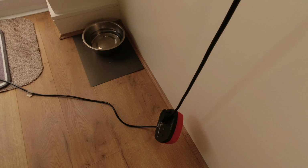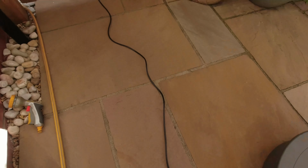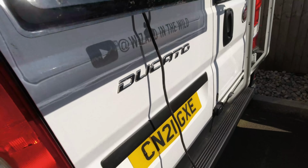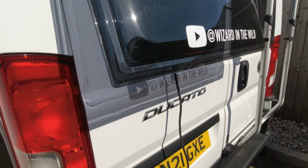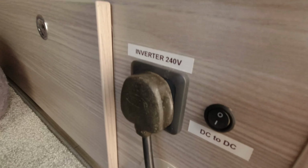So we thought we'd take advantage of the lovely sunshine we're having, and we ran a cable all the way back to Merlin and in there through the window and along to the inverter, and so in effect we made that smoothie with solar power.